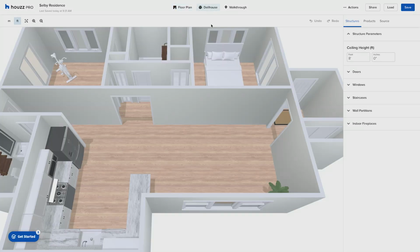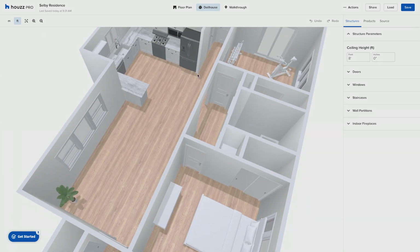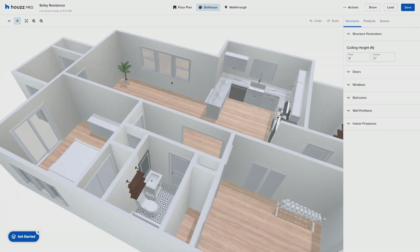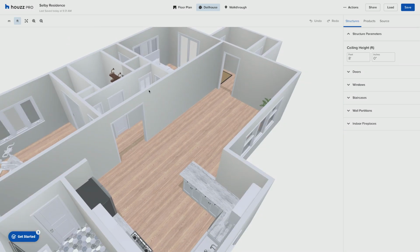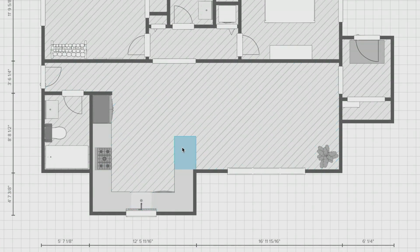We can select dollhouse and see it from a different angle. This way we could pivot the house around, see the windows, the doors, everything in between. This gives the client a great idea of what's gonna happen. We can also change the cabinets and the countertops, the flooring as well. Now you can see we have the lower cabinets, but what we don't have are the uppers.